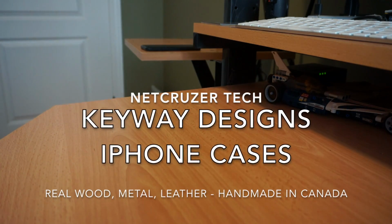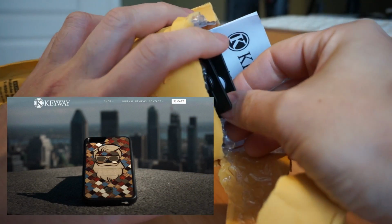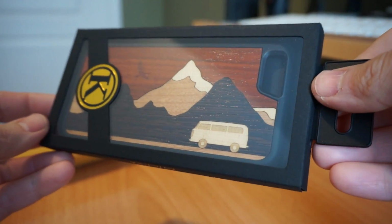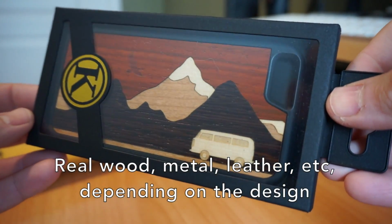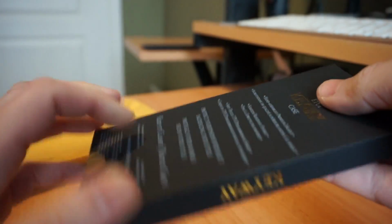I have a new product here for you from Keyway Designs, and they make the nicest phone cases I've ever seen in my life. These are amazing. They design them for all modern iPhones, and they're made out of wood and metal. This one is an all wood design. This one is the cross country. Beautiful. Let's get it open.